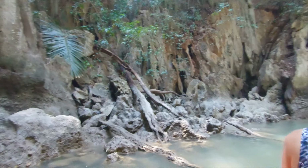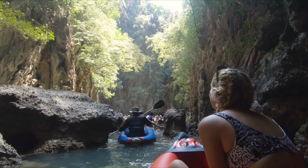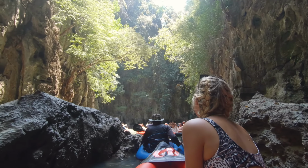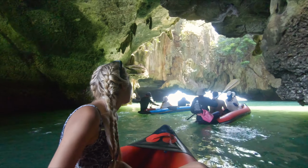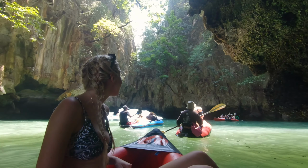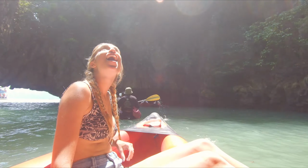Baby elephant. Baby Elephant Rock. Oh, there's Baby Elephant Rock. This is stunning. This is a dream come true, honestly. It's so beautiful. Wow. This is stunning. And we're in the honeymoon room.